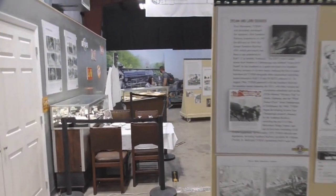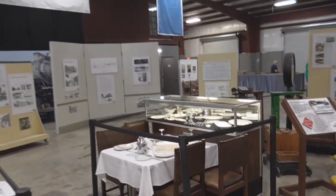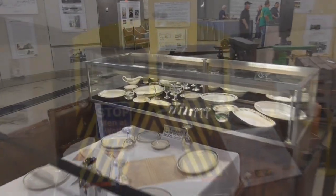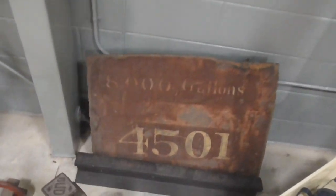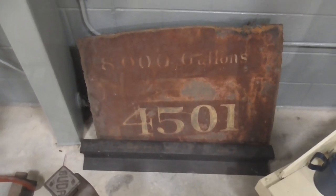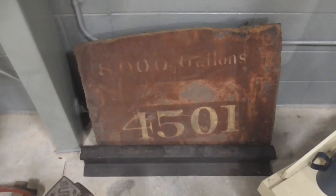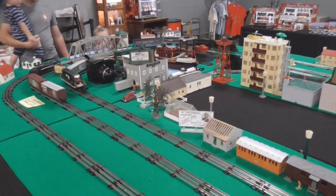After this, I made the long walk back up the hill to Grand Junction and TVRM's new display building. Opened in 2021, it contained several artifacts from the museum's collection which previously had been stored, like this curious piece of rusted metal. Here's all that's left of the tank on 4501's original tender, which is now being used by the 630. Also inside were several visiting model railroad exhibits, adding to the variety.